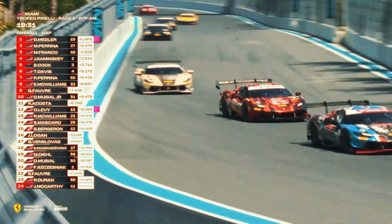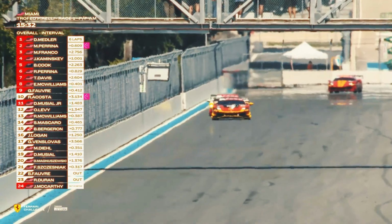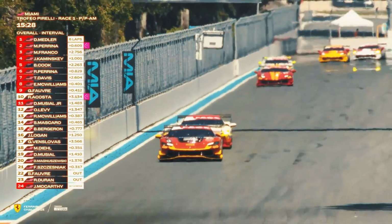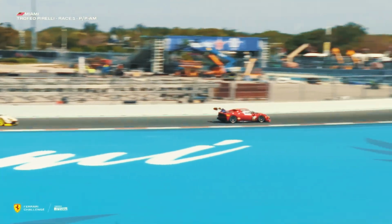And of course, one for each of the 2 different classes. Medler at the minute has a point available for that fastest lap as well. Not saying he's got any more pace in there. It's not like Farina could suddenly jump on him, but he is making Medler drive on the limit up at turn 10. So your 2 race leaders, your 2 championship leaders, Medler and Farina, wow.